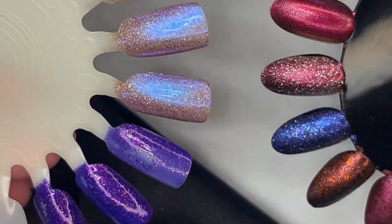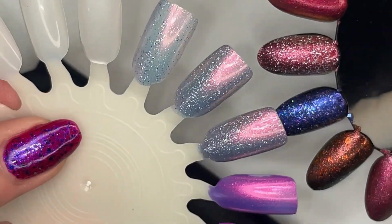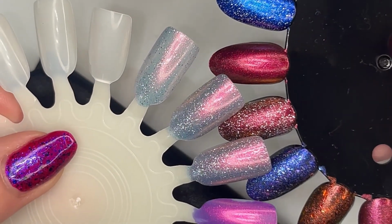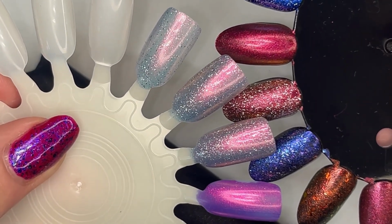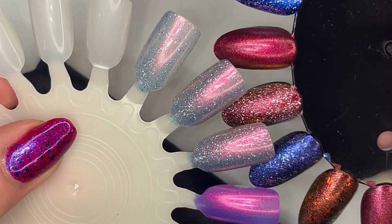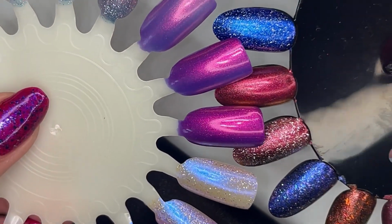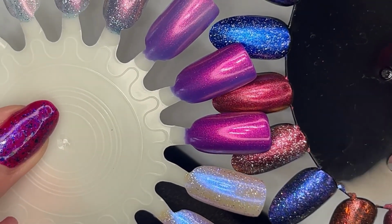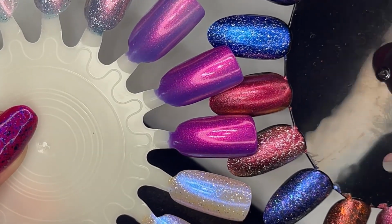Where did we start? We started over here. Here is Alpenglow. 2 coats and 3 coats on the white swatch wheel, and 1 coat over black there in the middle, over the black. And then the Fata Morgana, 2 and 3 coats on its own, and 1 coat over black.